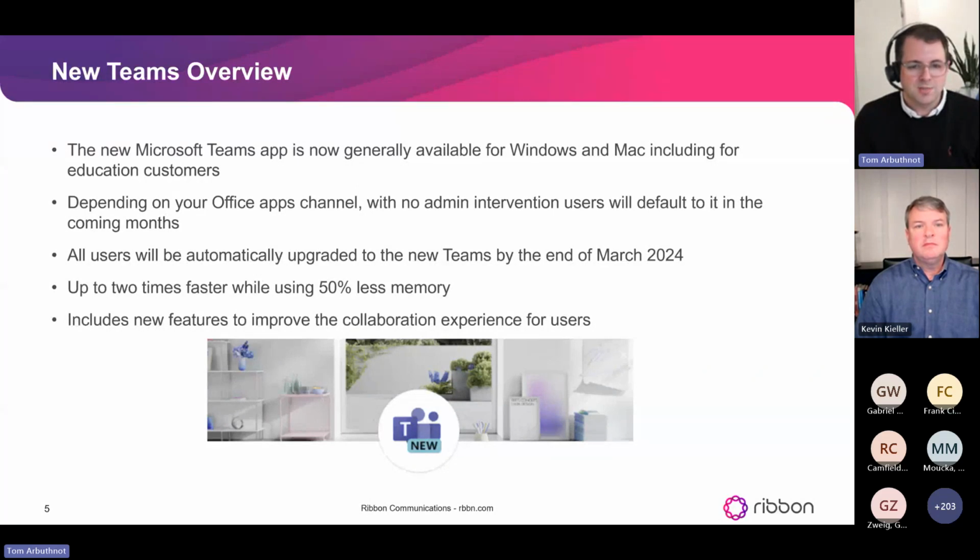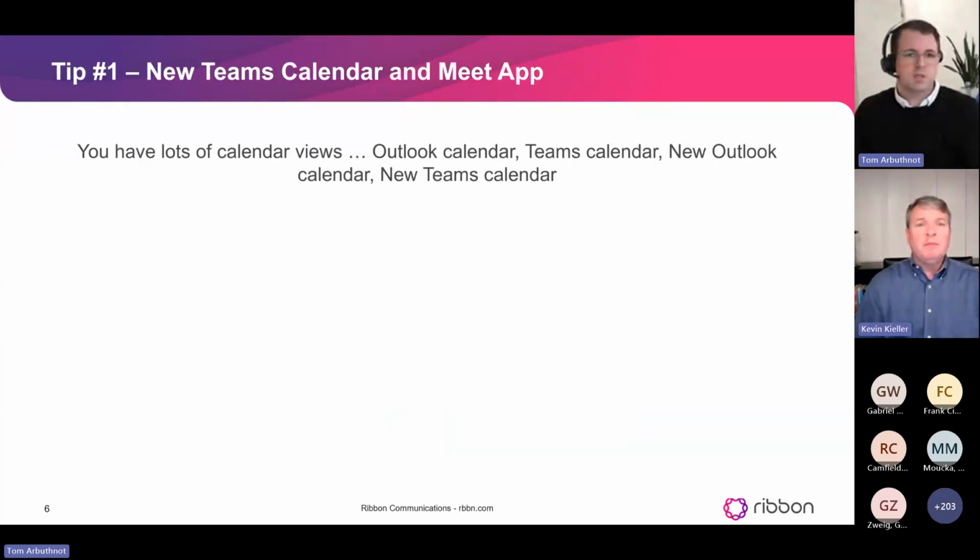So Kevin and I are going to spend some time going tip for tip here to share what we found. We've both been testing it for quite a long while and living with it, and we have some tips and also some changes and considerations when rolling it out to your users. Kevin, over to you. So tip number 1.